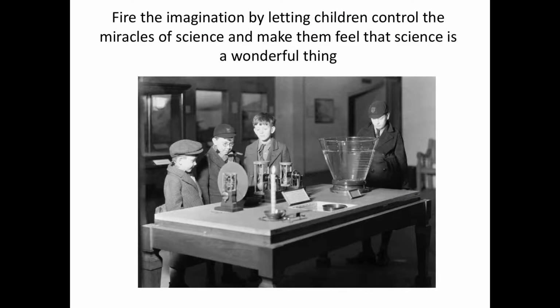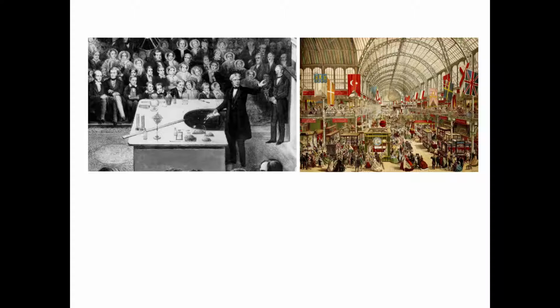So I just want to start off with a tiny bit of history. We've been making interactive galleries, initially for children, at the Science Museum for a very long time. 1931 was when this photo was taken. And I think they're time measurement devices they're looking at. Very staged photo there. Initially, the concept of interactive galleries was that we wanted to fire the imagination by letting children control the miracles of science and make them feel that science is a wonderful thing. So in many ways, that hasn't changed. We've slightly shortened that message, but that's still what we want to do.